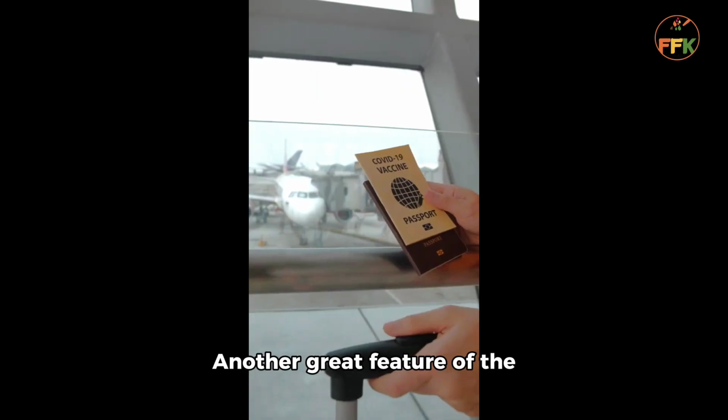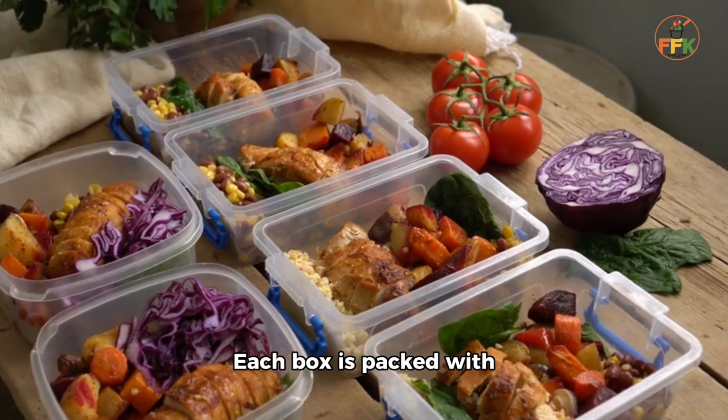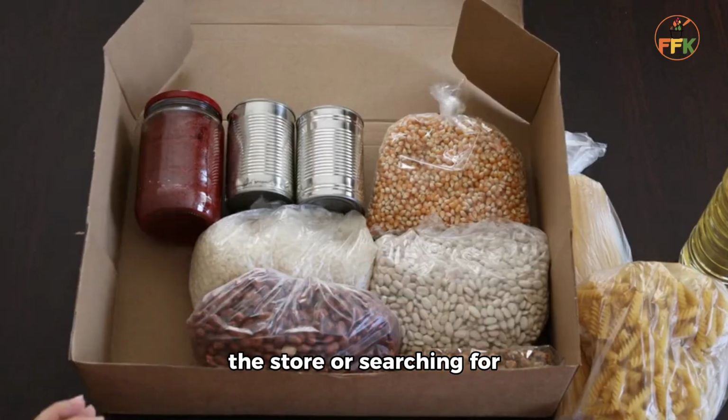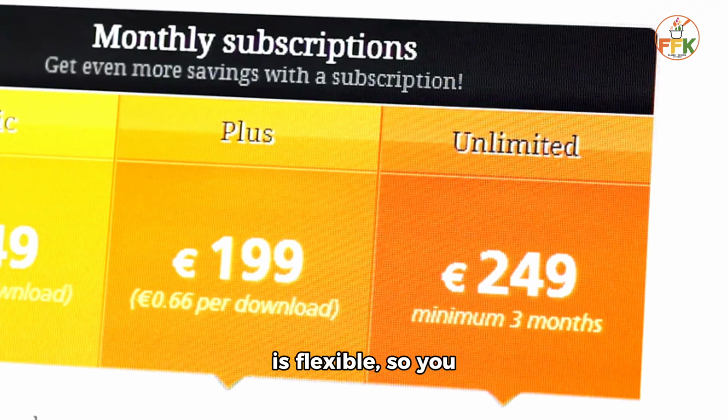Another great feature of the Savory Passport is that it's incredibly convenient. Each box is packed with everything you need to create a delicious meal, so you don't have to worry about running to the store or searching for hard-to-find ingredients. Plus, the subscription is flexible, so you can cancel or pause it at any time.